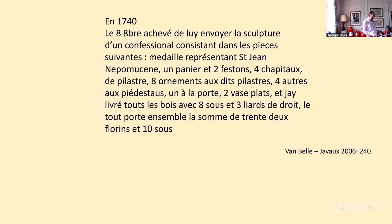With domestic furniture and medium-sized church commissions, he would deliver pieces of relief sculpture to be applied by the cabinet maker. For instance, he recorded what you see here in 1740, on 8th of October, achevé de lui envoyer la sculpture d'un confessionnal consistant dans les pièces suivantes: médaille représentant Saint Jean Nepomucène, un panier de festons, 4 chapiteaux de pilastres, 8 ornements de 10 pilastres, 4 autres piédestaux, etc. And then the whole thing for a specific price.